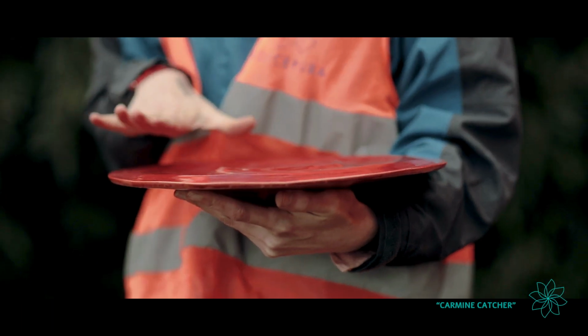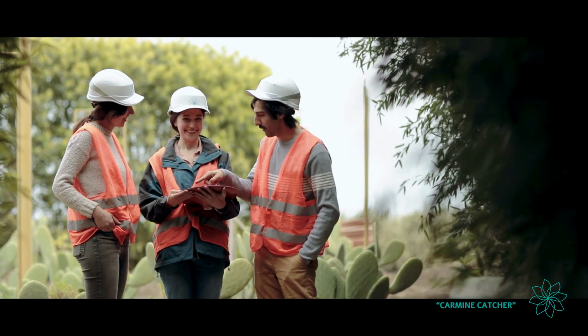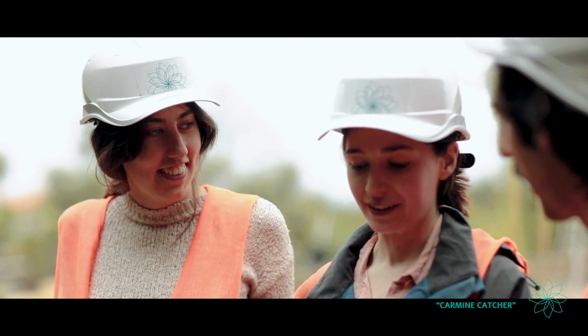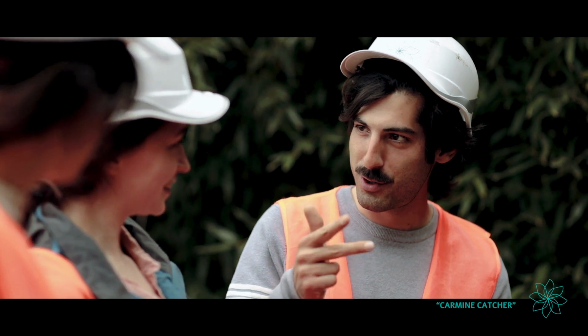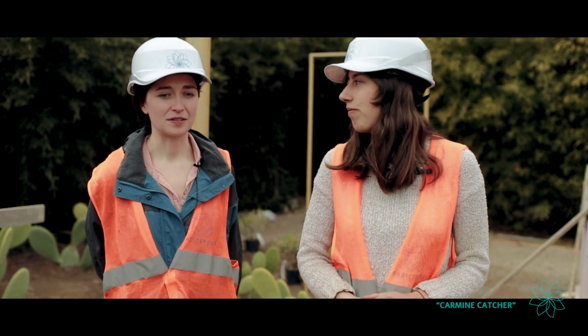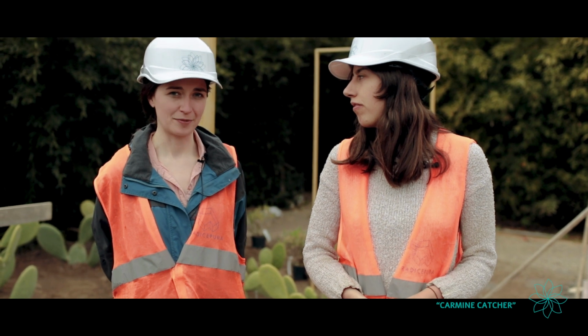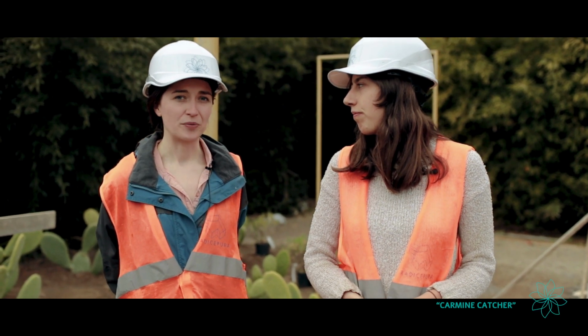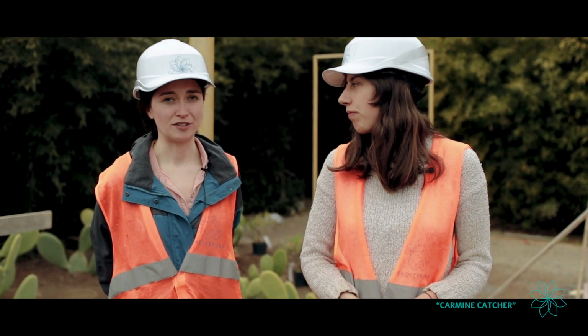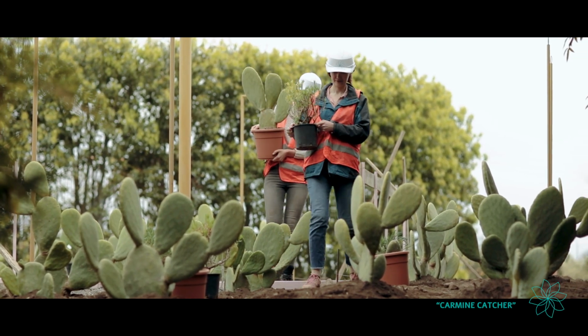The ceramic vessels have been designed to cover the range of shades that are available from this pigment, and these vary from purples, really dark reds and light pinks. They're also designed in a way to capture water. They're very shallow, so it only captures a small amount of water, which relates to the scarcity of water found in the climate that the prickly pears are grown in.